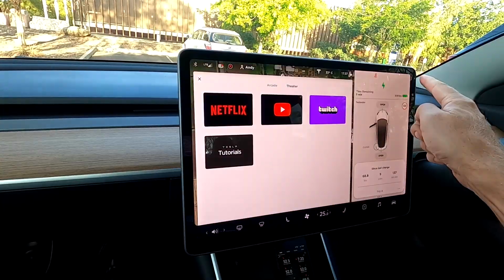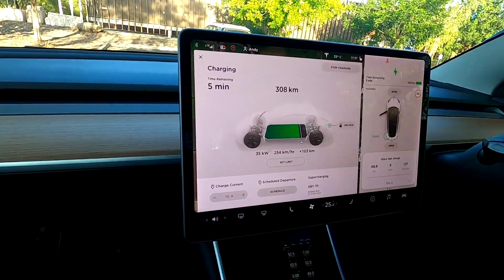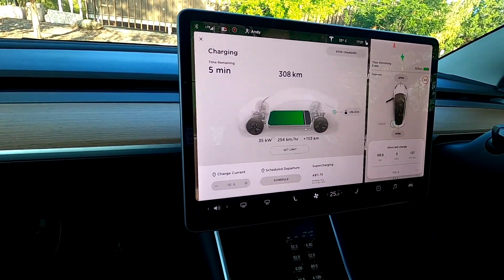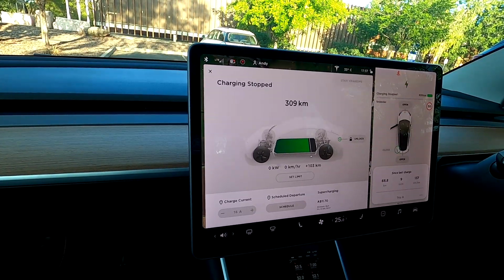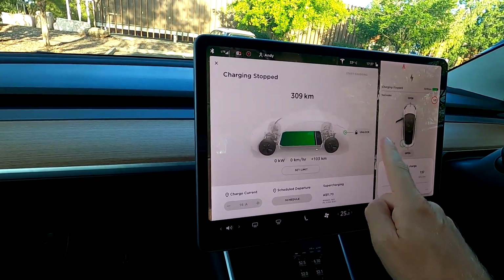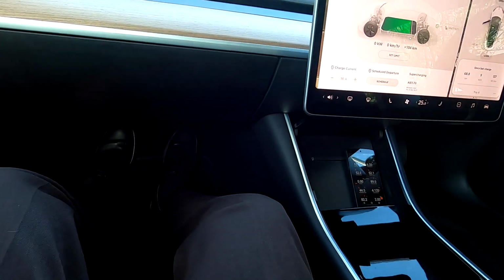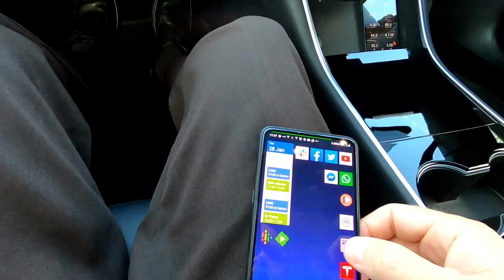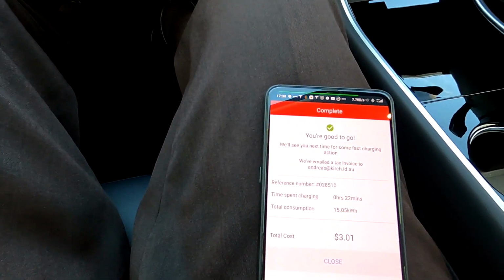Okay, so let's stop this video. And yeah, I charged a little bit higher than I actually wanted because I was watching this video. So we stop charging now, unlock the port, and let's have a look in our app what the ChargeFox says.